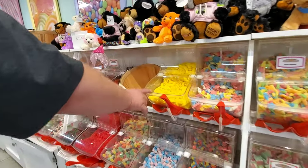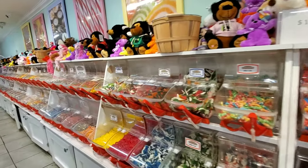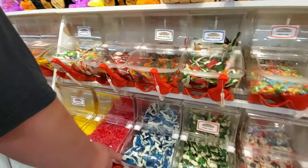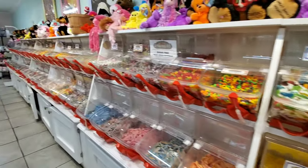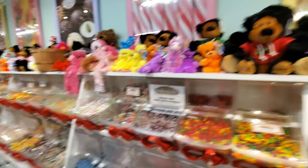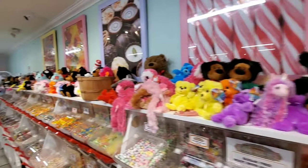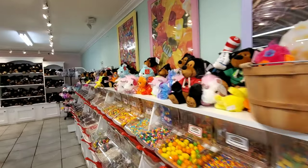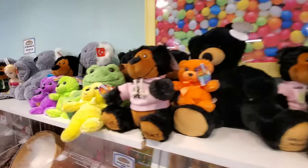This is some of the different gummies and things that you can do. They've got gummy sharks. Yes, we love gummy sharks at the house. Good stuff. And not only do they have candy, they do have quite a bit of toys to choose from. They have all kinds of different plushies. Of course, they have Smoky Mountain Bears, but they have other things as well.